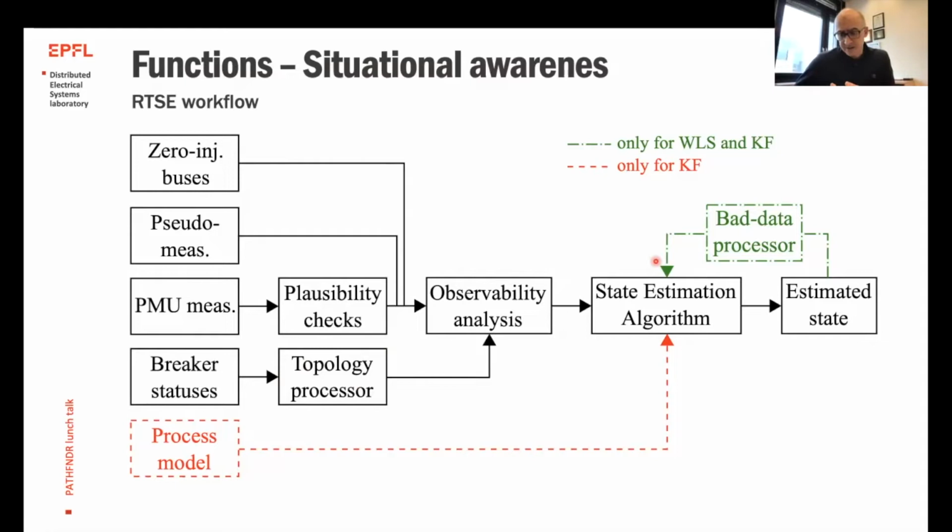So we carry out the state estimation algorithm, and then we check the presence of bad data in case we are using a least square method. If you're using an LAV, of course, bad data handling is embedded into the process. And in case we detect bad data, we remove them and rerun the state estimation. Okay.